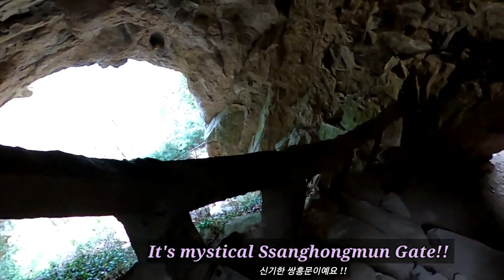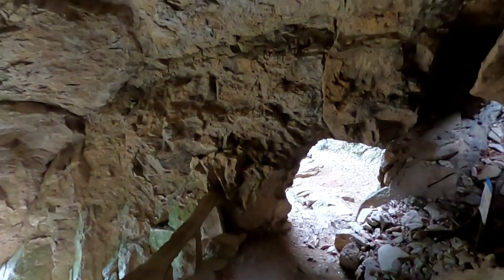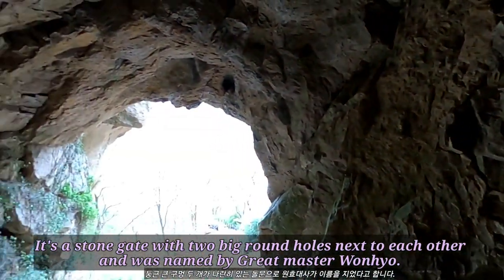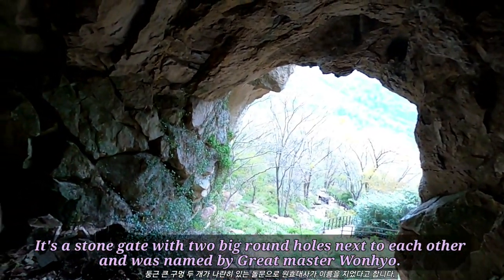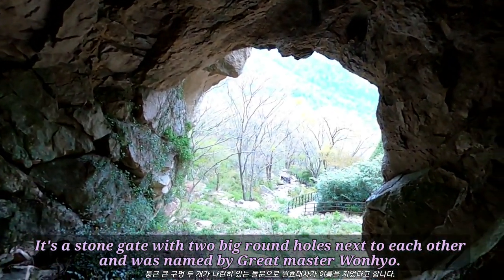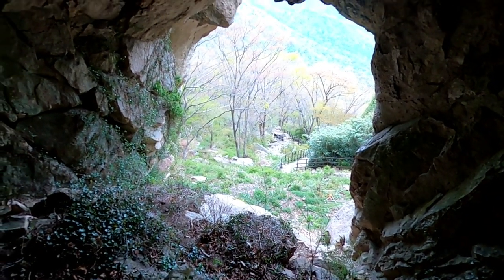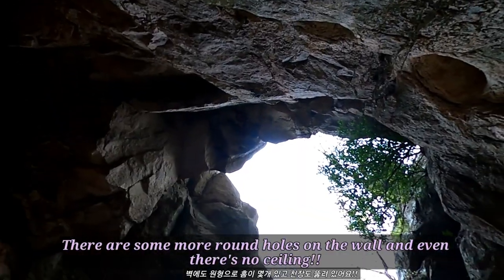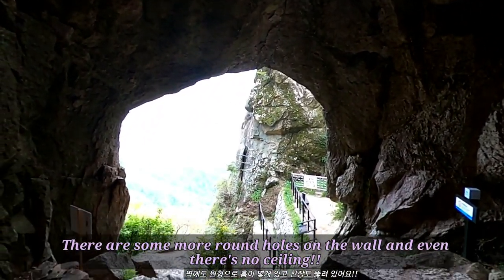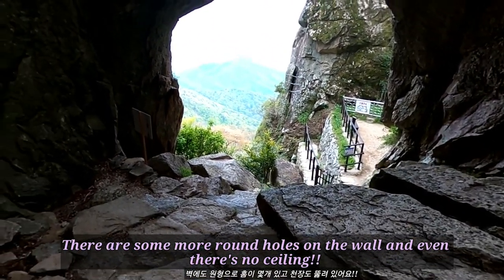It's the mystical Sanghongmun Gate. It's a stone gate with two big round holes next to each other and was named by Great Master Wonhyo. There are some more round holes on the wall, and there's even no ceiling.